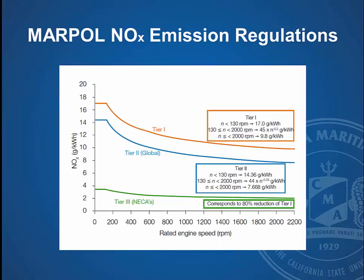So the NOx emissions, as far as Tier 1, Tier 2, and Tier 3, were phased in over time to allow the companies to work on the problem and come up with solutions. Now, on the left-hand side, you can see the NOx emissions in grams per kilowatt hour, and on the bottom is the rated engine speed.